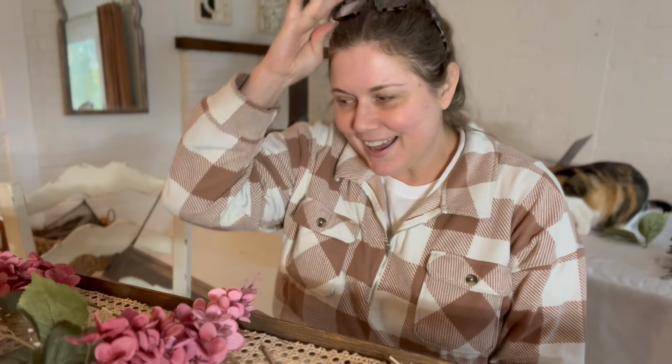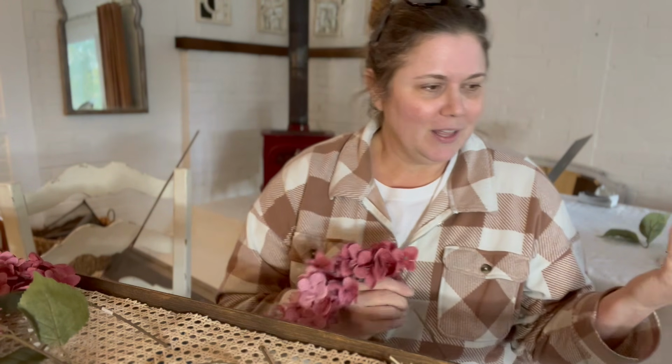I have to tell you that I love that autumnal decor no longer has to be orange or brown and gold and orange. All of these colors are just warm. They have a glow to them. They look like a beautiful sunset to me, honestly. They're really, really fun.